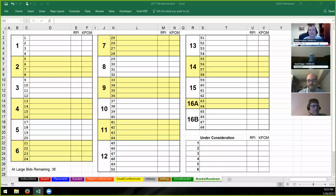What I'm going to do is pull up our screen here. This is our magic board, I guess you can call it almost the 1 through 68 seed list. If you see in the bottom left-hand corner here, it tracks how many at-large bids are remaining, so we don't put too many teams in.